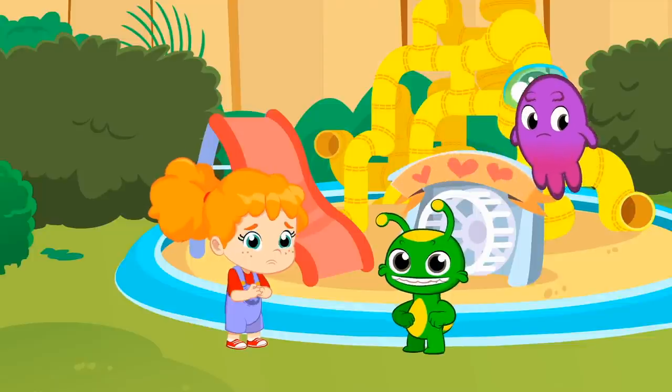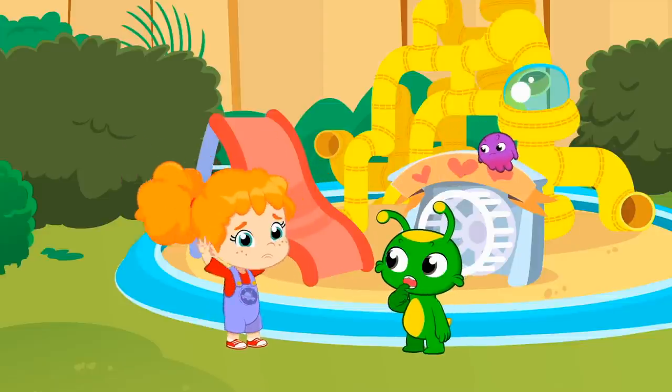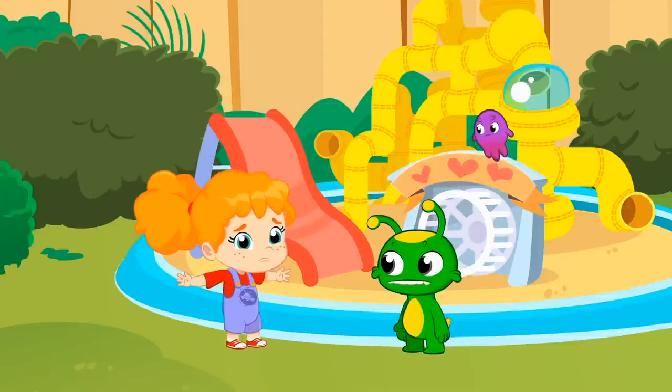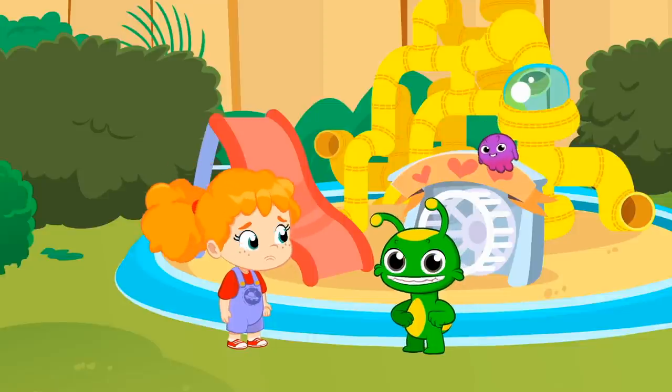Phoebe, have you looked around already? And the rest of the garden? Yes, the garden is very big and Snuggles is very small. We need help to find him quickly. Groovy, can you help us?